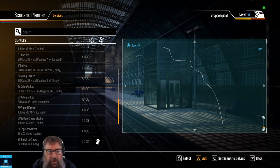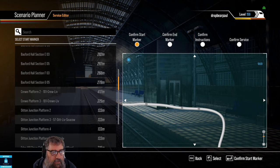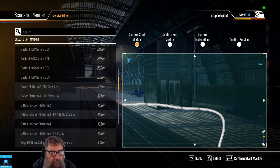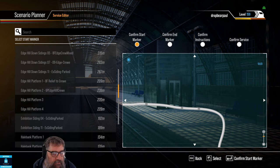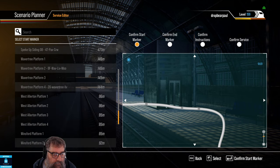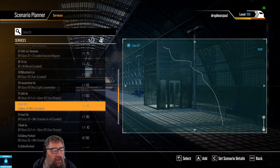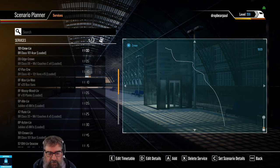Now, can I add anything to come out of Crewe? No, because I've only got the two platforms at Crewe. I can't put any more in there. But what I might do, what about Winsford? Can I add one at Winsford? No, because that's our platform and there's already one coming out of Winsford. So what I'll do is I'll find them. So that's a 101.